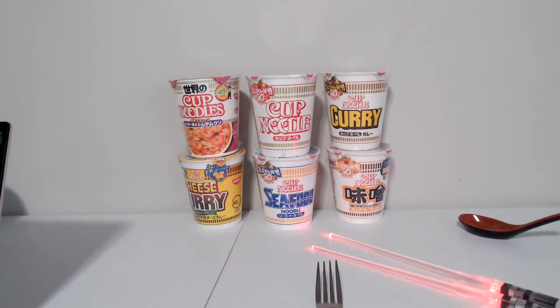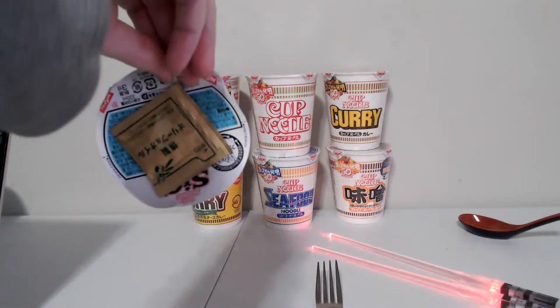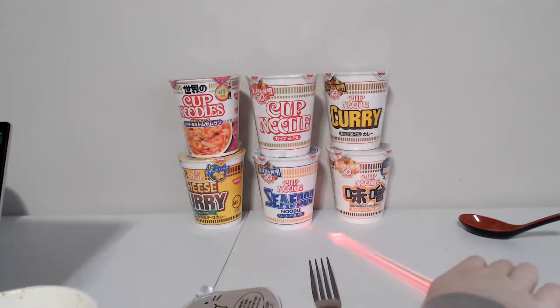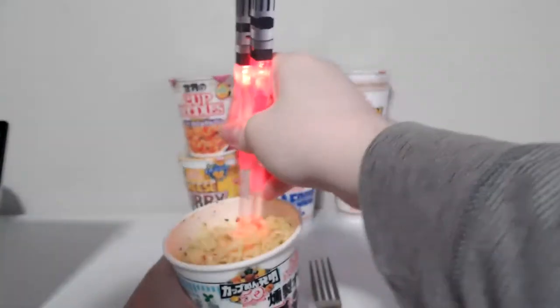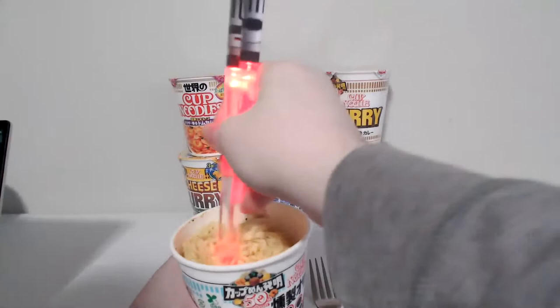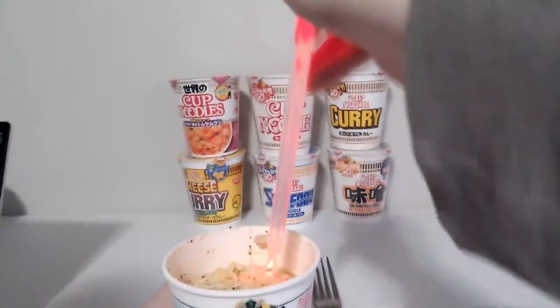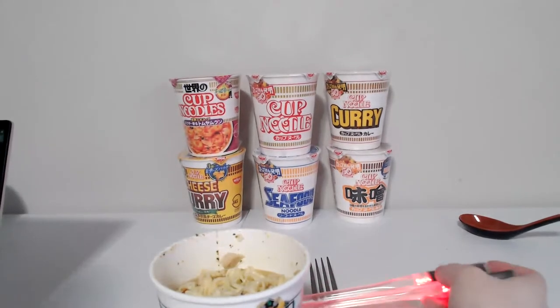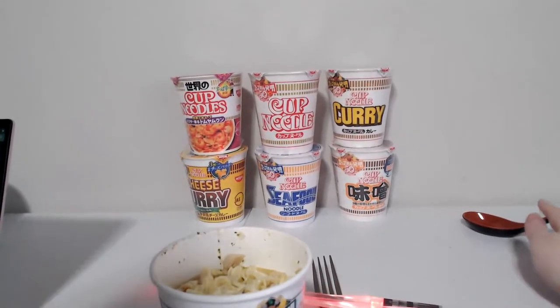That's probably pretty much good now at this point. Like I said, there's this olive oil packet that's on the top. So, as per tradition, we will do the final stir with the lightsaber chopsticks, just to get it nice and stirred. And honestly, I would eat with the chopsticks, but I suck at eating with chopsticks.